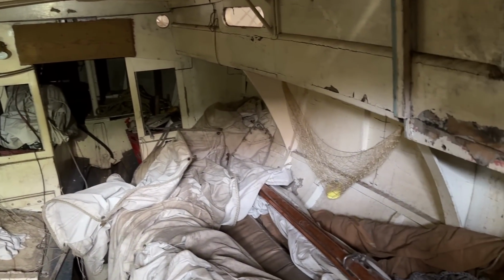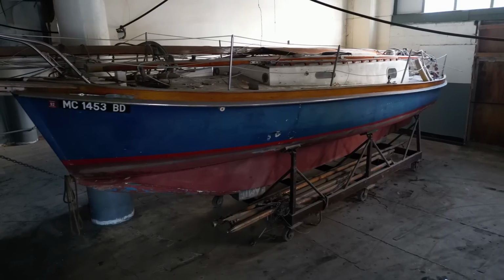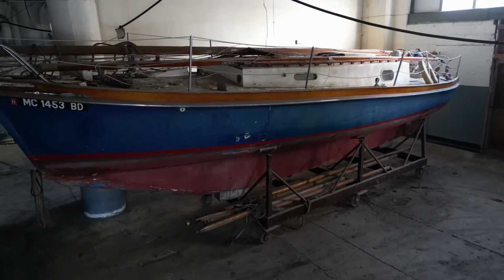The engine's in very good shape. There's a lot of gear inside here, some electronics. It has been updated at some point, but of course it's been sitting inside the warehouse here. It's about 10 degrees inside here. It's so cold. If you take your gloves off, even for just a couple minutes, your fingertips start burning.